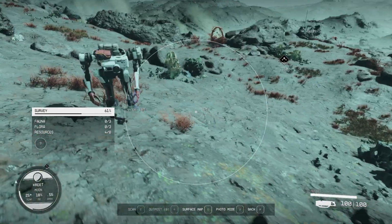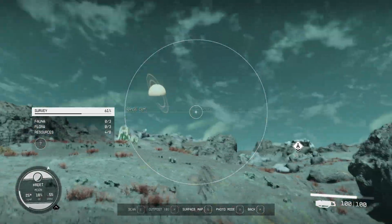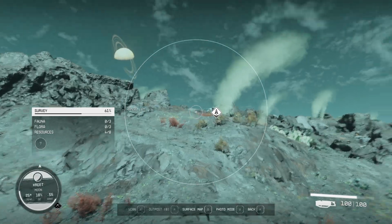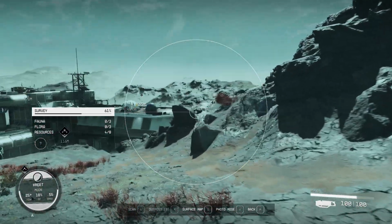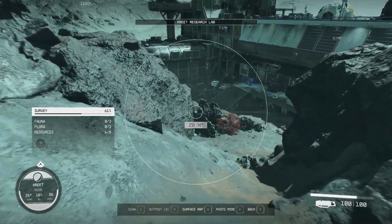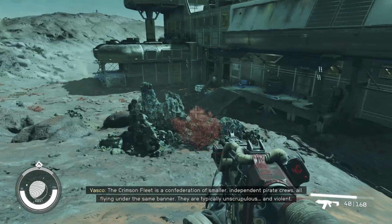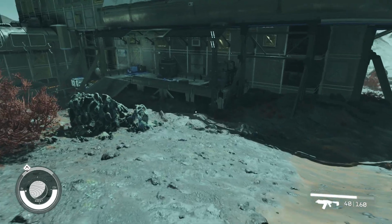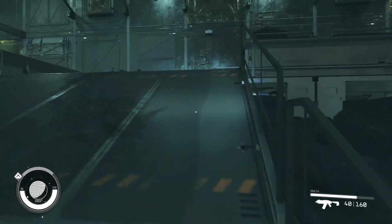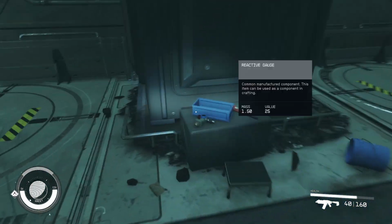But anyway, we're going to go back to this research lab out here and see what the plan is from there. So they're just pirates, I guess. All right, sounds good. I still don't know if I need to pick up all that stuff, or if a lot of it is just junk that I don't really need.